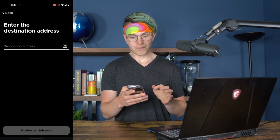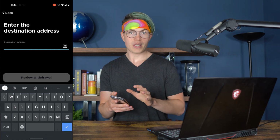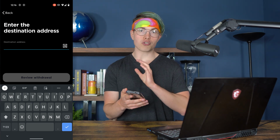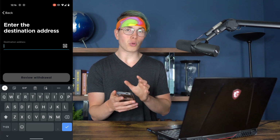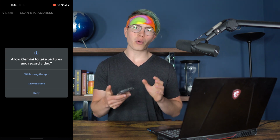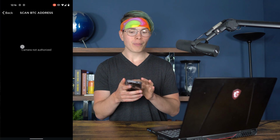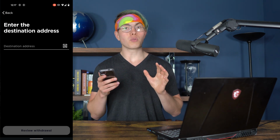We'll press continue here. We'll say what the destination address is. So this is very important, okay? Because if you mess up this address at all, your cryptocurrency is going to be lost forever and there's no way to recover it. So you want to make sure to just copy and paste that address directly from your hardware wallet, or use this QR code scanner here to scan the QR code of your wallet and deposit it that way. But you don't want to type this out manually by hand, because if you make one little mistake, it is not going to work and you're going to lose all of your cryptocurrency.